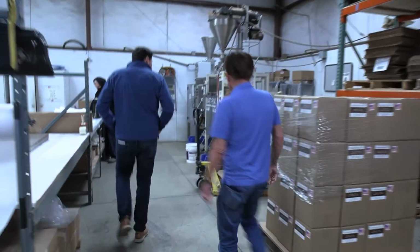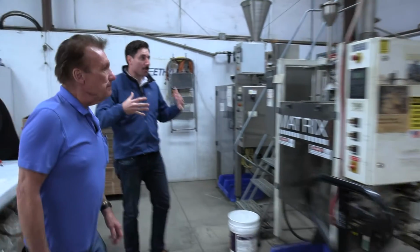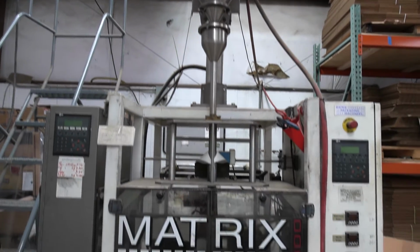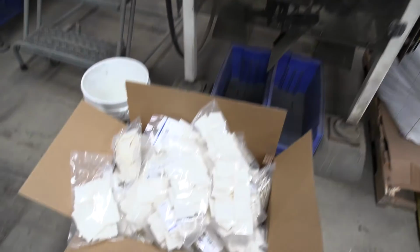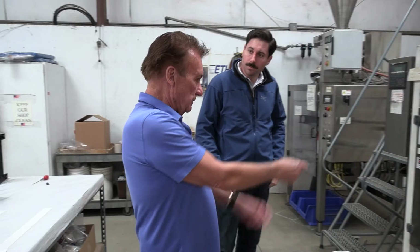Our sachet machines. Same deal. You take the media, it's been filtered for the small particulate, you put it in the top hopper. It feeds down into it, and depending on the sizes we set here, whether we want a 5 gram, a 9 gram, a 20 gram, or a 28 gram sachet, that determines how it cuts them.